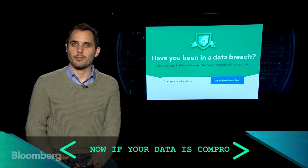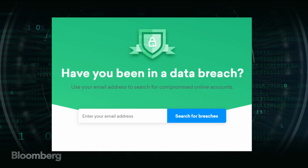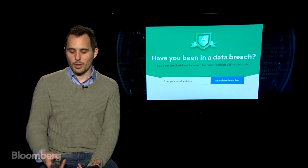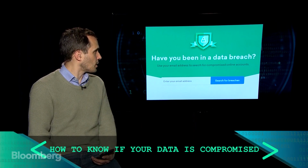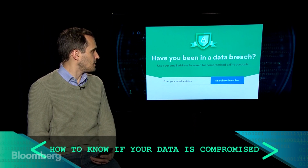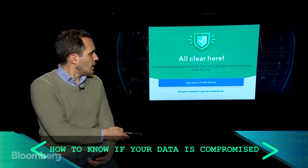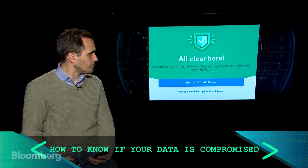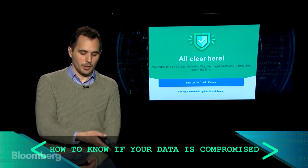This isn't a show where I advocate one particular technology over another, but I'm just trying to show you some examples of very easy, free to use tools on the internet that can tell you where your data has been compromised. So, in particular, this is the Credit Karma tool. Have you been in a data breach? And it prompts you to use your email address to search for compromised online accounts. Very simple tool. All you do is enter your email address, and if it comes up clean, you get a note like this.